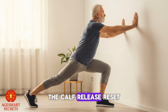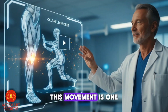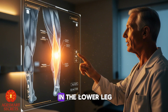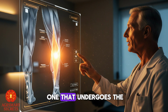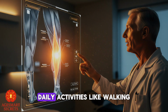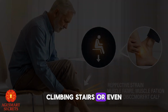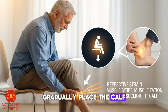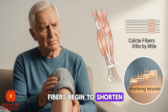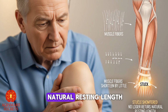Number 3, the calf release reset. It doesn't look dramatic, but for preventing nighttime leg cramps, this movement is one of the most important steps you can take. Among all the muscles in the lower leg, the calf is the one that undergoes the earliest and most consistent structural changes with age. Daily activities like walking, standing for long periods, climbing stairs, or even sitting for hours gradually place the calf under repetitive tension. Over time, the muscle fibers begin to shorten, not suddenly, but little by little, until the muscle no longer returns to its natural resting length.